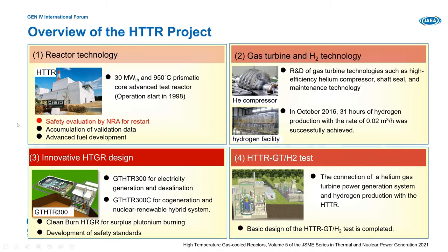Okay, this is the overview of the HTTR project. Now we are waiting for the restart. We already got the permission. And our target facility is this one. We want to connect a hydrogen gas production system and a gas turbine power generation system to our reactor, and demonstrate the generation of hydrogen gas and electric power by gas turbine.